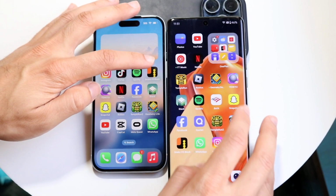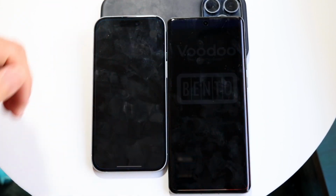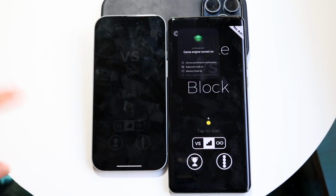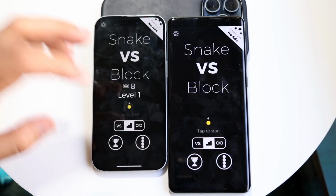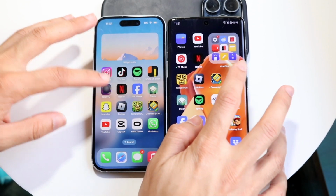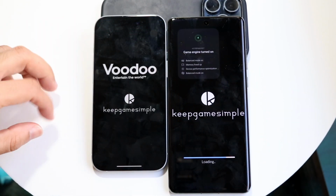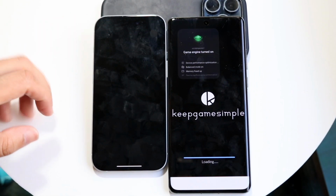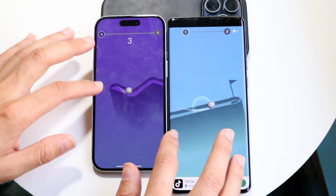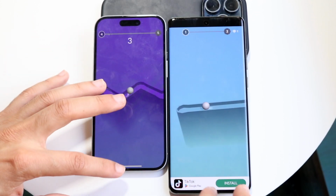Let's go and do Snake versus Blocks. 3, 2, 1. Again, this is not that crazy of a game. And of course, we get a pop-up here, which does kind of change the outcome a little bit, so we'll just let that one out. Thank you. 3, 2, 1. Okay, I think the iPhone 15 was slightly faster there, but it was still very, very close between them two.